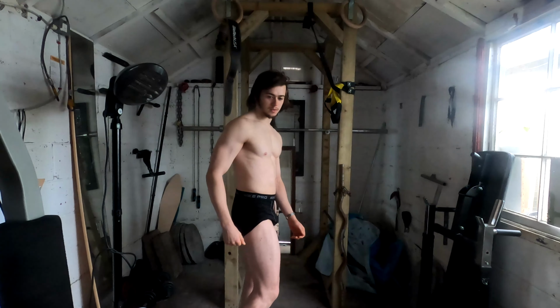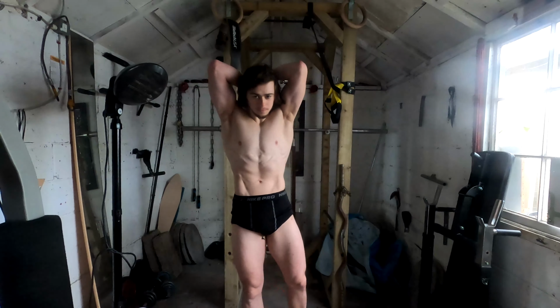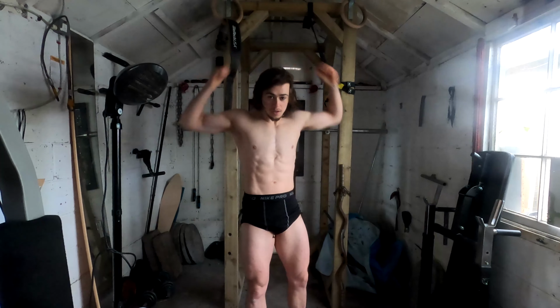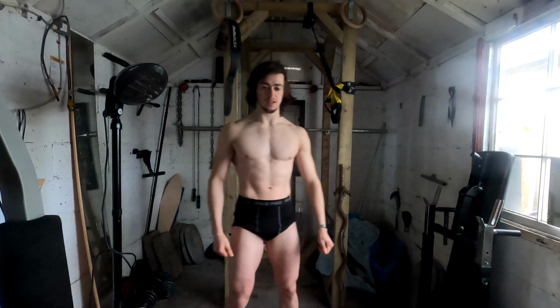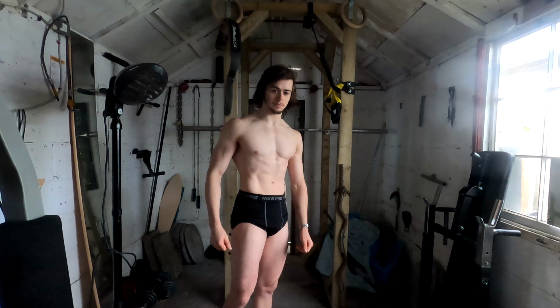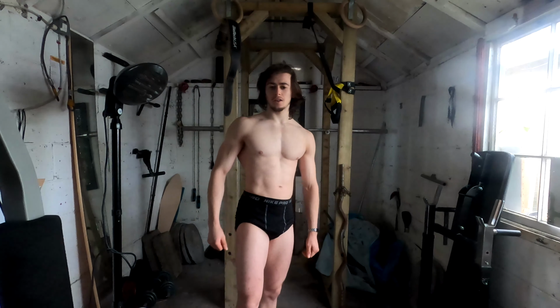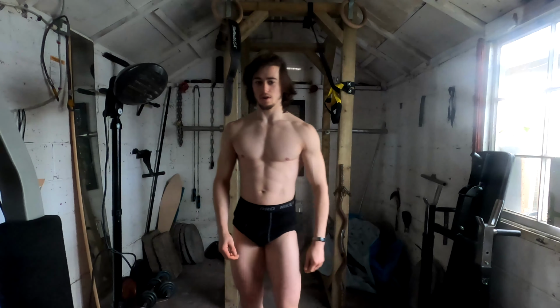But yeah, I'm very happy with the progress. This is the leanest I've been. I've been leaner before, but I have more muscle mass now, so it kind of looks like I'm around the same.